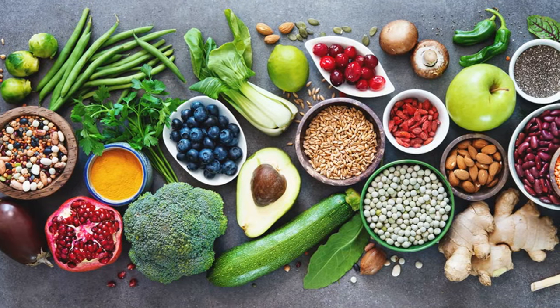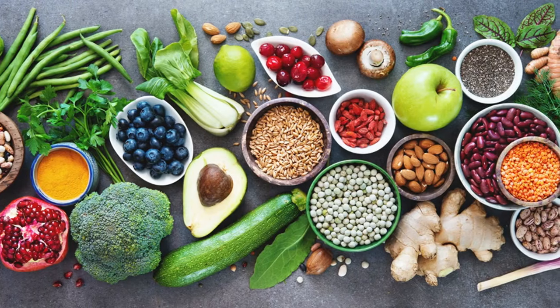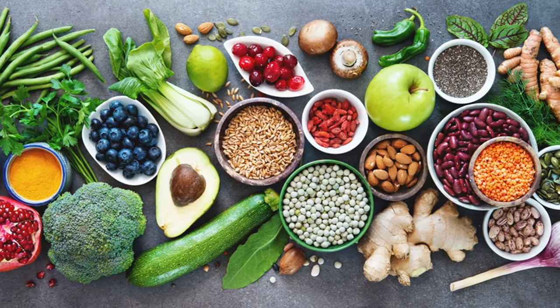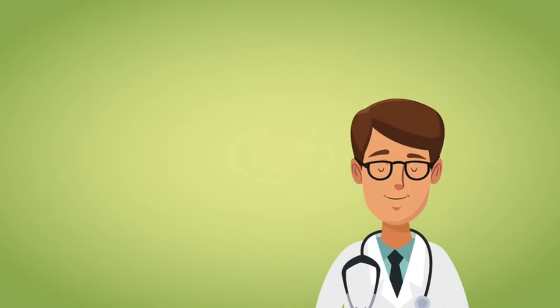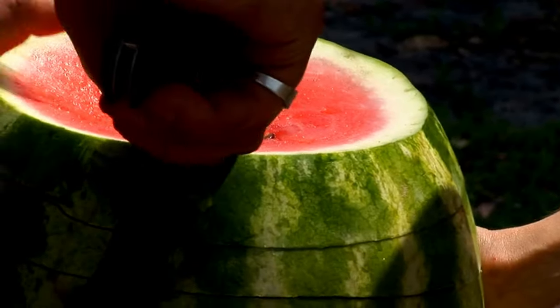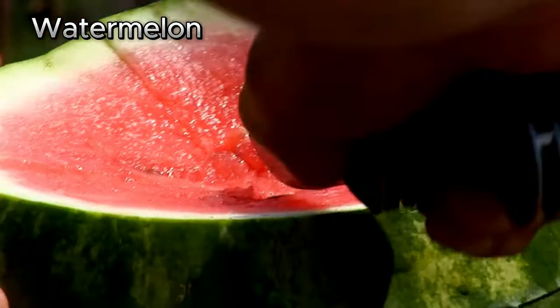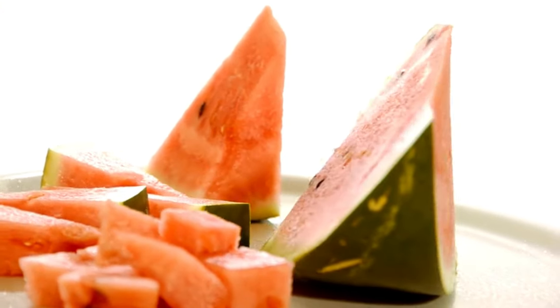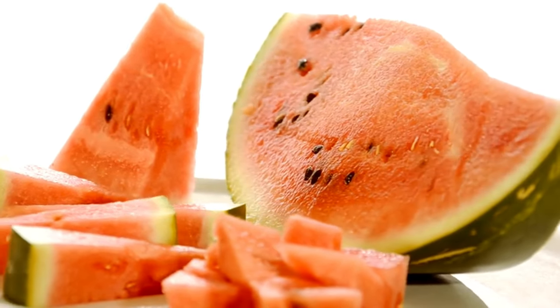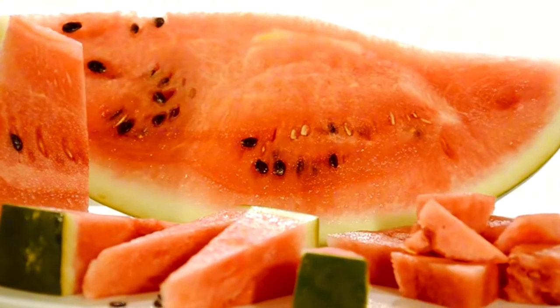Dr. Lee's research emphasizes how our diet can significantly influence our body's ability to heal and regenerate, with a particular focus on the role of stem cells. He'll delve into the benefits of one of nature's most refreshing and nutritious fruits, watermelon. Keep an eye out for a special bonus section of stem cell-assisting recipes featuring watermelons as a main ingredient.